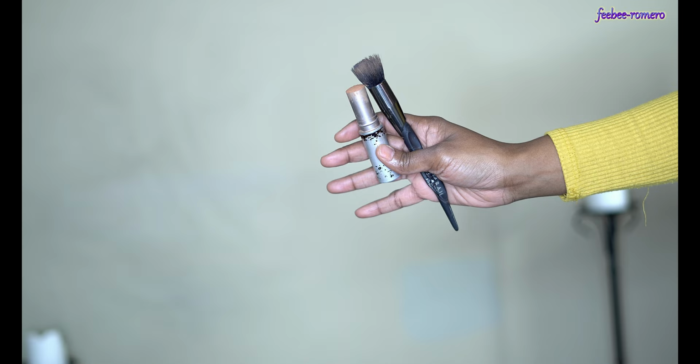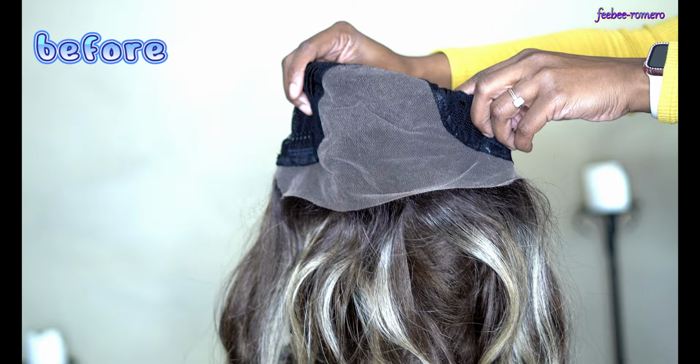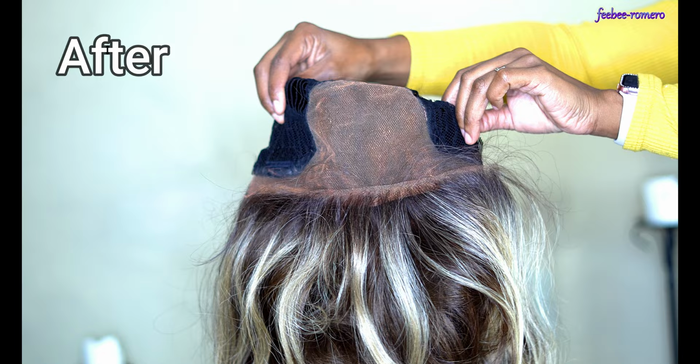As y'all can see, she is a beauty, in my opinion. I am loving this color, one of my favorites. But anyway, y'all, I'm gonna go ahead and style her up. Definitely watch the whole entire video.